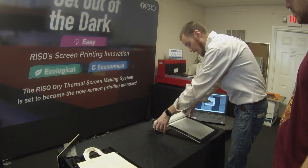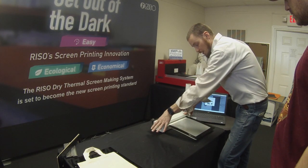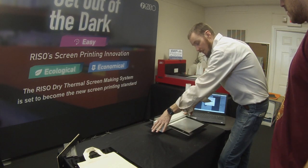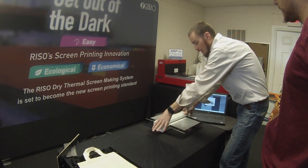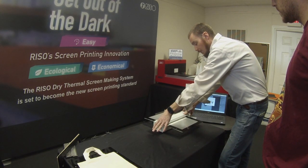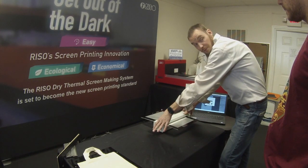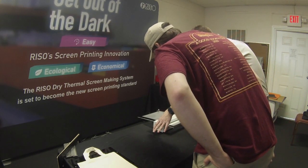And we just press down on the frame just like this, or on the top of the machine, and what's happening is there's a thermal print head inside that machine. Wherever it sees black in the dice, it's going to remove that coating, therefore exposing the screen, opening the screen for me. So you can see there's your dice already there. Oh wow.